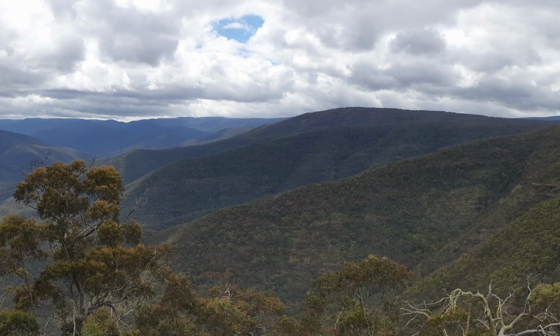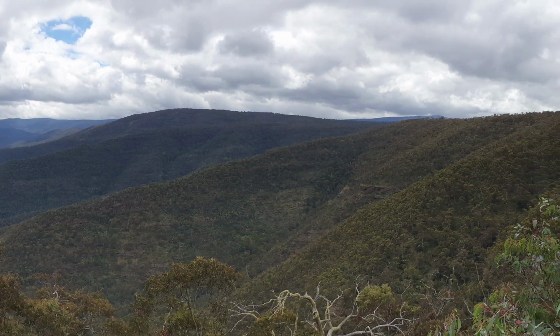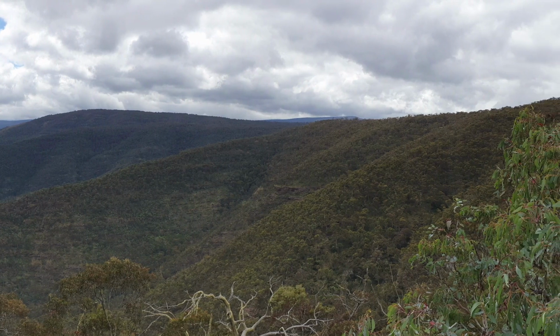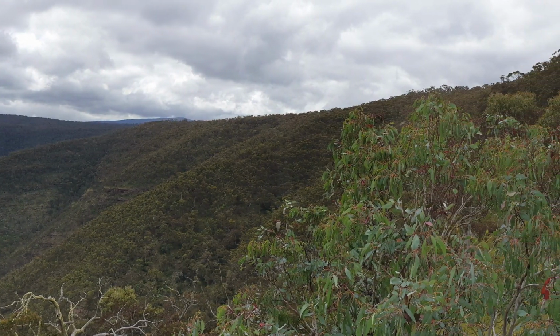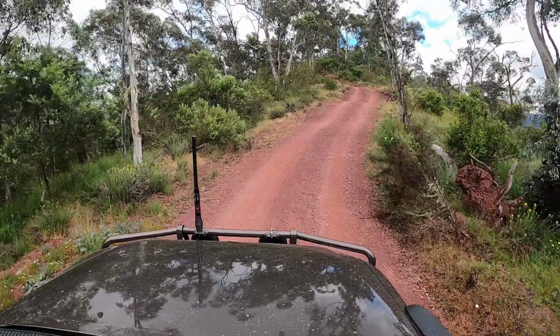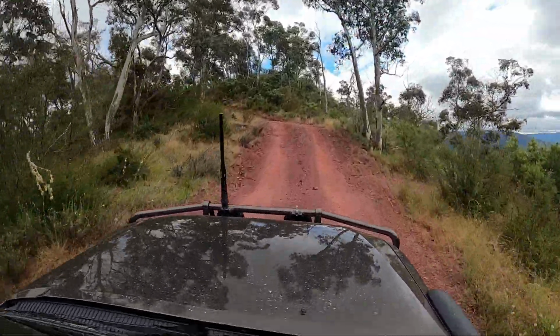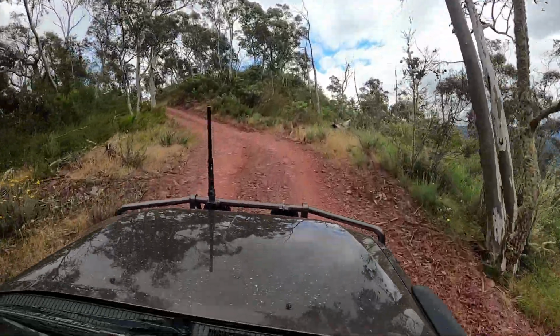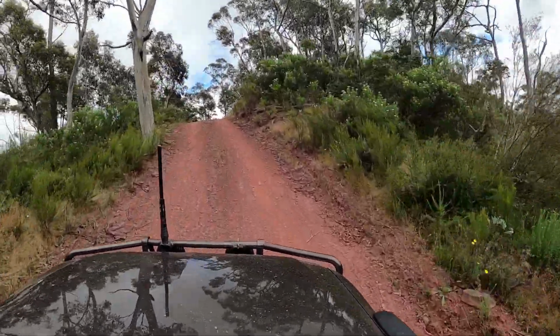VIC High Country. Just a cracking spot. And after a stop there at that lookout, we're on our way. A little bit of a climb here, and I think this could be the last one.